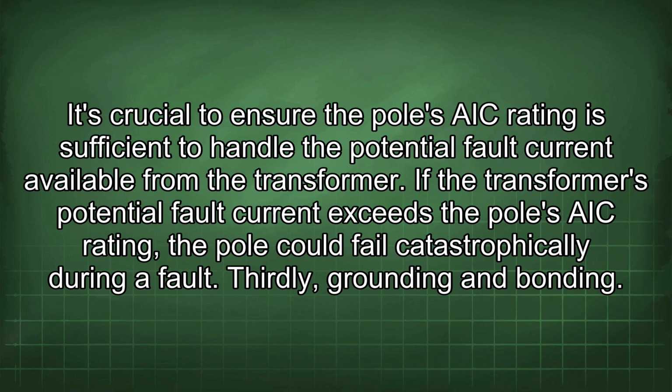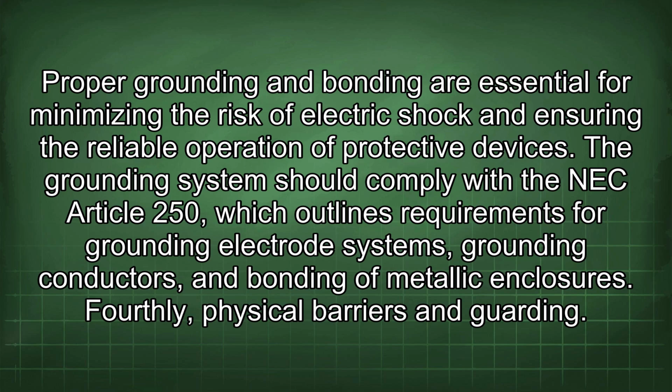Thirdly, grounding and bonding. Proper grounding and bonding are essential for minimizing the risk of electric shock and ensuring the reliable operation of protective devices. The grounding system should comply with the NEC Article 250, which outlines requirements for grounding electrode systems, grounding conductors, and bonding of metallic enclosures.